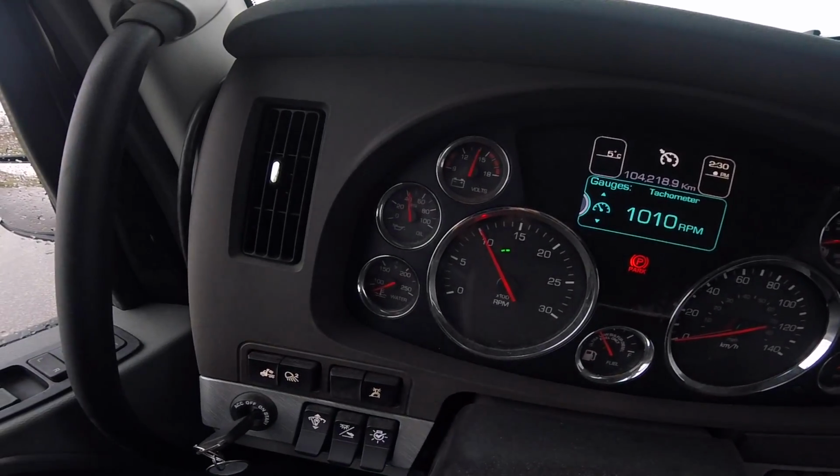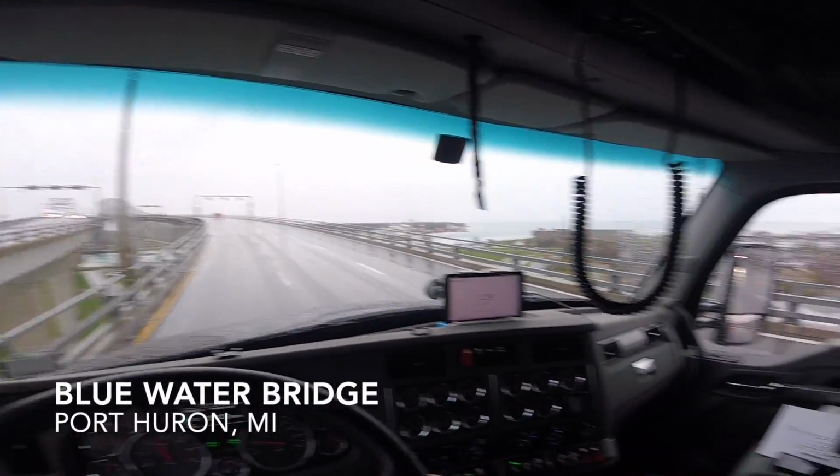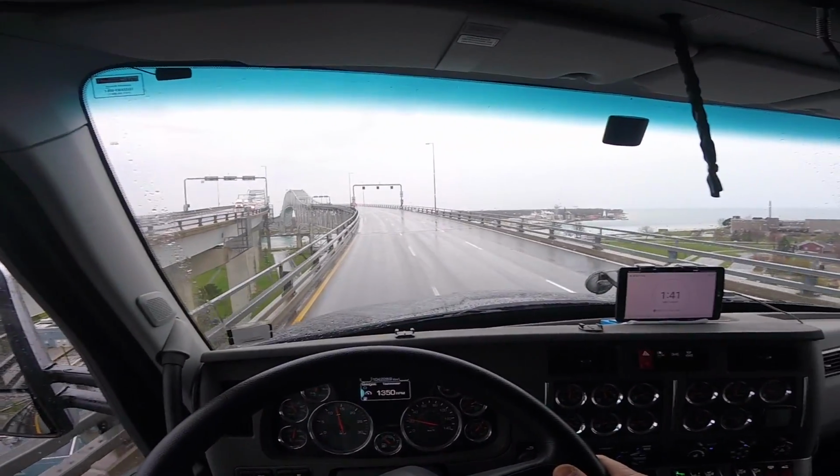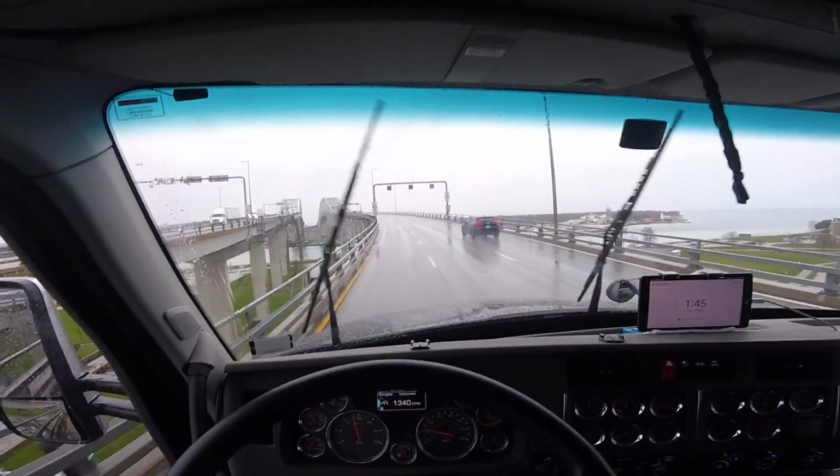At least I'm not going empty. So I've been sitting for 6 hours and the engine is cold. So as soon as we warm up, I'll start heading to the border, which is 9 kilometers or 6 miles away. And yeah, the rain has started, and they did promise us a very rainy week.